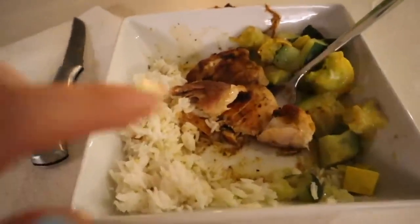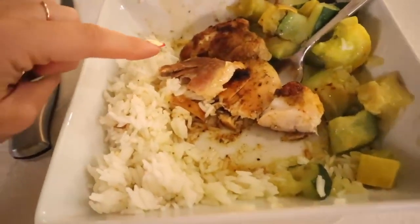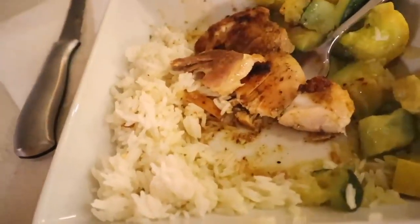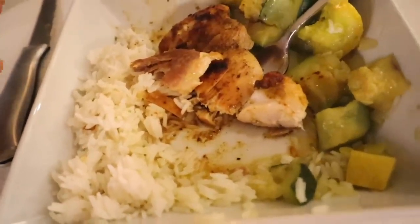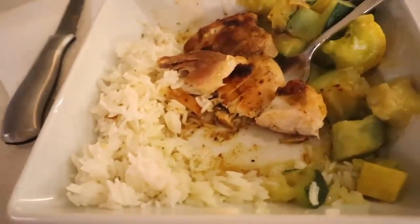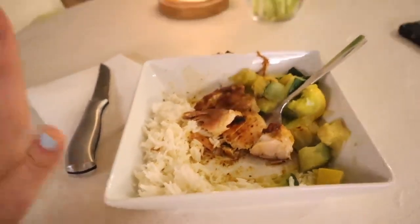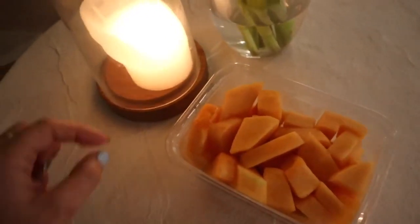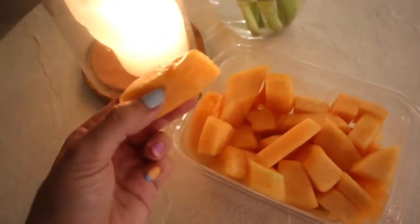Mid-meal thoughts, this is such a good combo, and I got chicken thighs instead of chicken breast, which I don't always see at the store, but they had chicken thigh, skinless, boneless, I mean. So good. I've always been the person that likes the darker meat more, so I guess that's why I like this better. Highly suggest. This is very good, I'm really proud of myself, okay? And for dessert, I'm one of those weird people that actually likes melon, and I love cantaloupe.